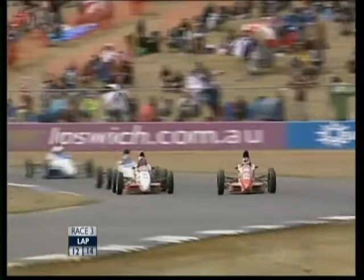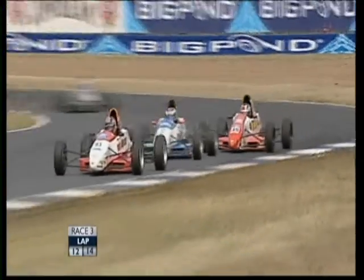LeBrock sitting in second from Matthew Brabham. They're a little bit tight. Nick Foster. Oh, have a look at Jacobson in the background. But Foster, he's had a great drive. He now takes the inside line. He pushes LeBrock a little bit wide and he gets the job done. He has driven very well.